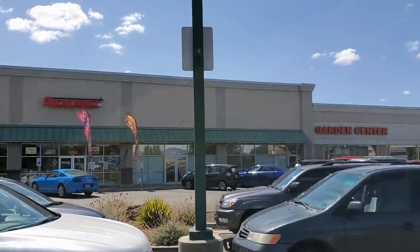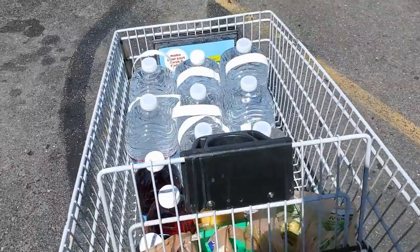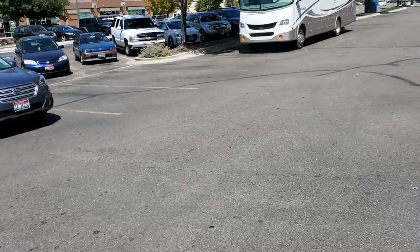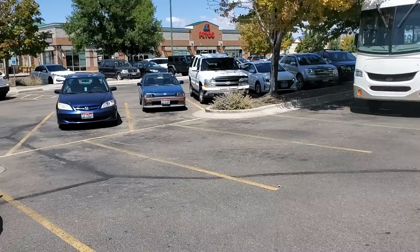That postal annex to mail off some stickers, mail off some mail. I got some water, some grapes, some cranberry juice. Heading back to the RV, had them mostly in the shade. But looky, looky, looky.